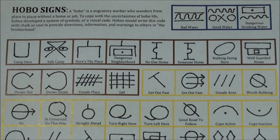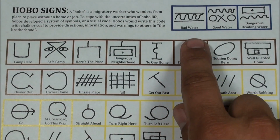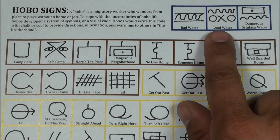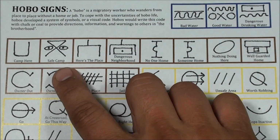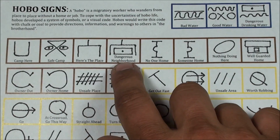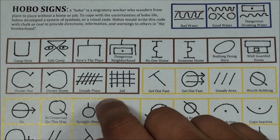Here's a close-up look of my Hobo Signs PDF document. As you can see, a lot of the information that's provided here is still relevant today. For example, in the water section here, it's indicating whether this is bad water, good water, dangerous drinking water. In the shelter section, the brown, you'll see this is a safe campsite, a dangerous neighborhood, no one's home. By the way, this is all my artwork, so I hope you guys enjoy it.